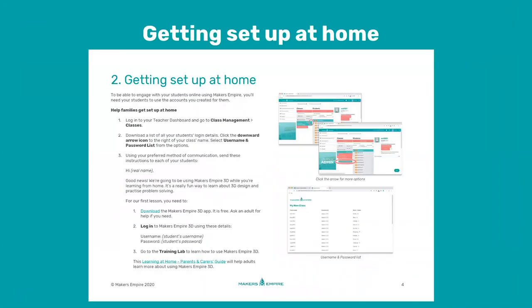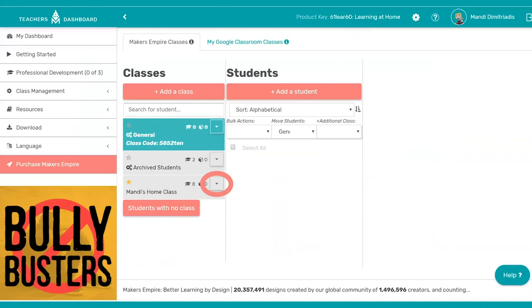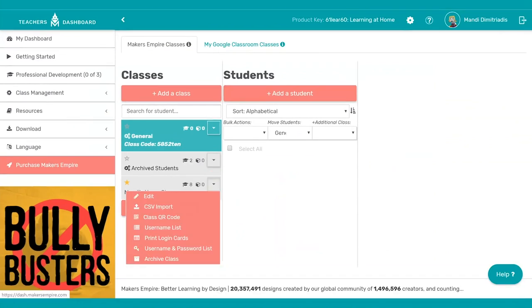Whether you're new to Maker's Empire, or whether you've already been using us in the classroom, you'll now need to make sure that your students are set up at home so that they can join in with the Learning at Home course. Log back into the teacher dashboard and click on the small down arrow next to your class's name. From here, you'll be able to download a class list of usernames and passwords.